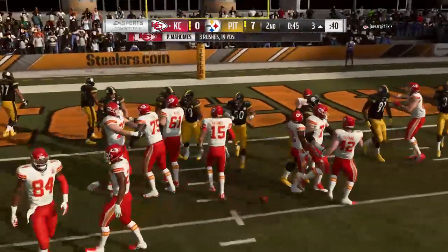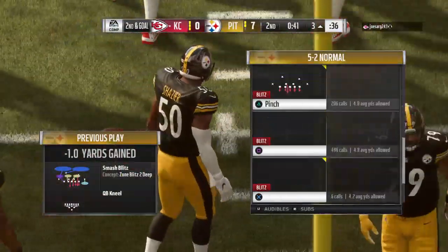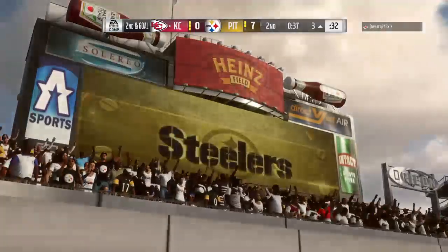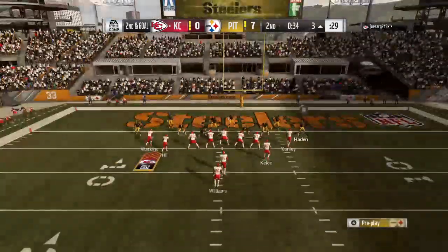And they'll indeed take a knee. On 2nd and goal, standing alone in the backfield is Williams.